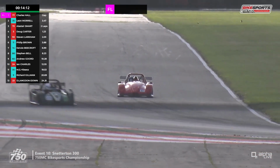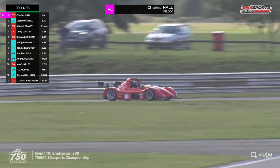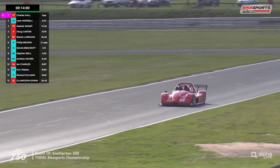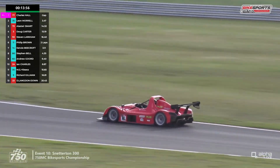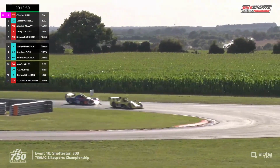So has he tried a different setup on that Radical SR3? Is it going to come stronger in the second half, or are we not going to get the type of race we had in race one? Because Liam Morrell claimed that he had more pace in race one. If Charles Hall wasn't directly ahead of him, he could have gone quicker, but that's the case now. So we shall see if Liam Morrell can close. The two of them way out in front.